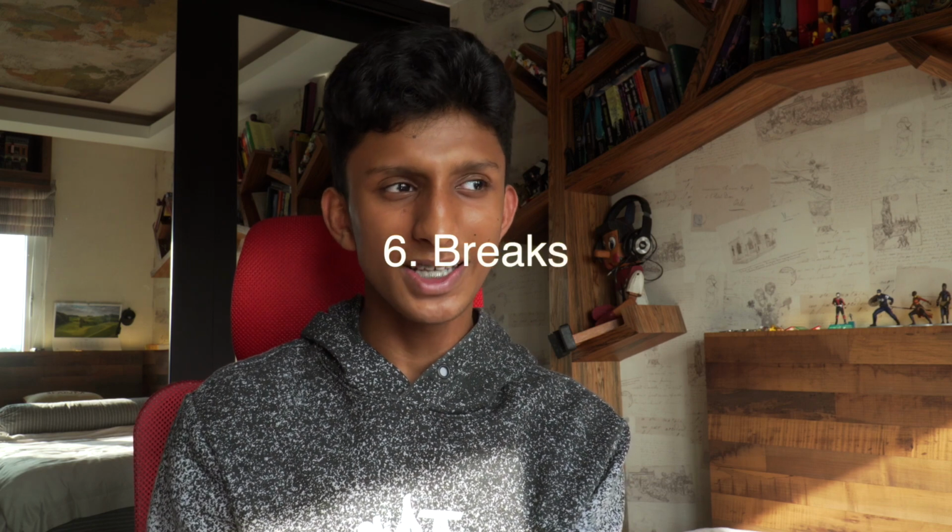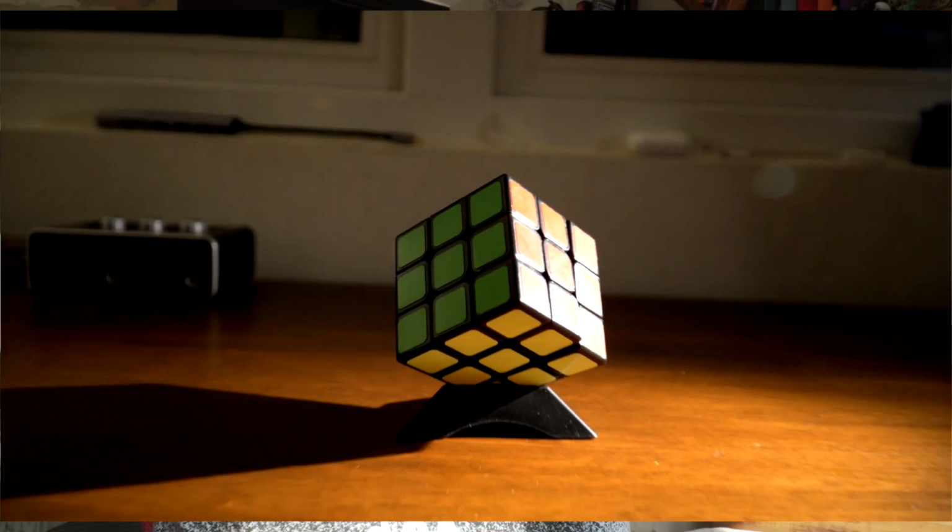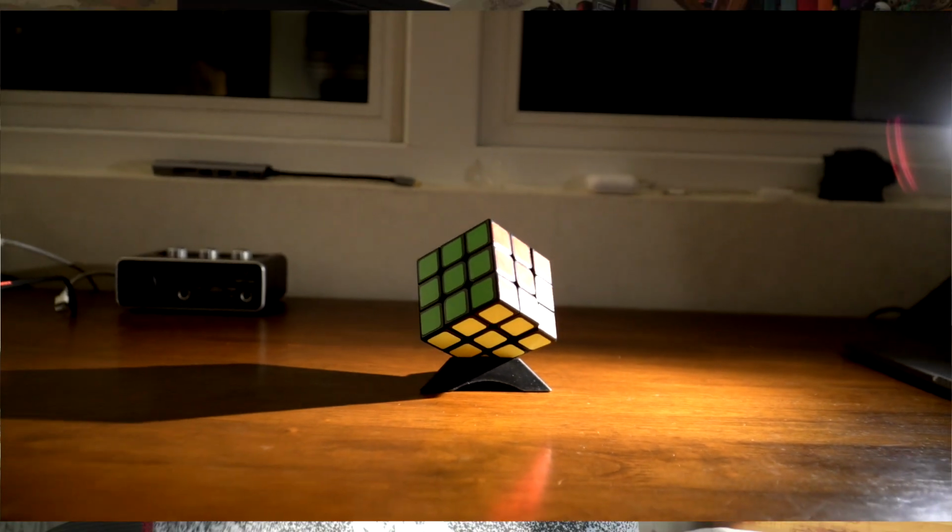Breaks. Now, breaks to me is a really two-sided sort of argument, because to take a break you need, again, a lot of time management, and again this relates to all the points. A break is really, really important. You have to rest your mind, and what I do to rest my mind is actually use a Rubik's Cube. Now, I don't immediately go on YouTube or go on Netflix during my break periods, and I'll tell you why. Now, do I want to? Yes, I do. Part of me does.